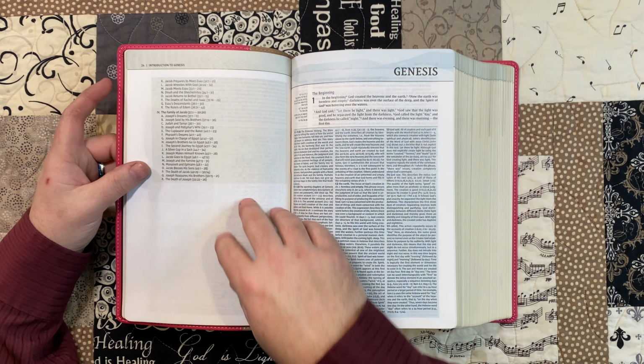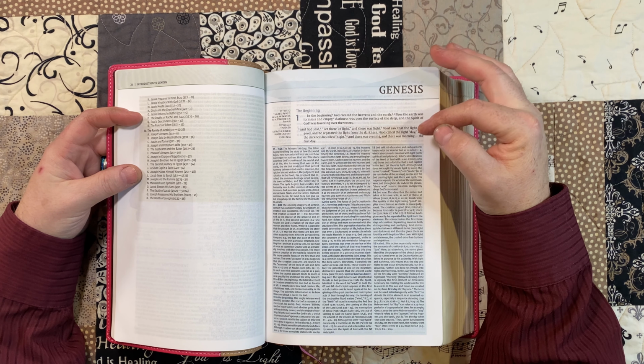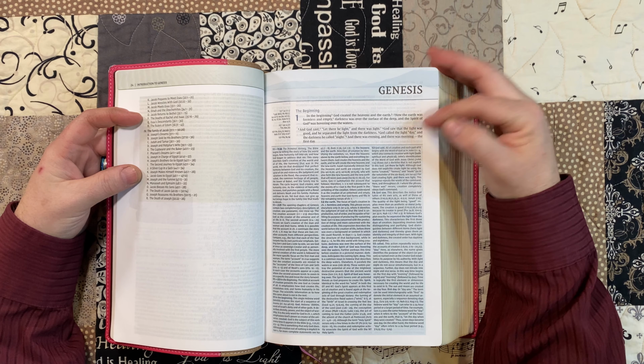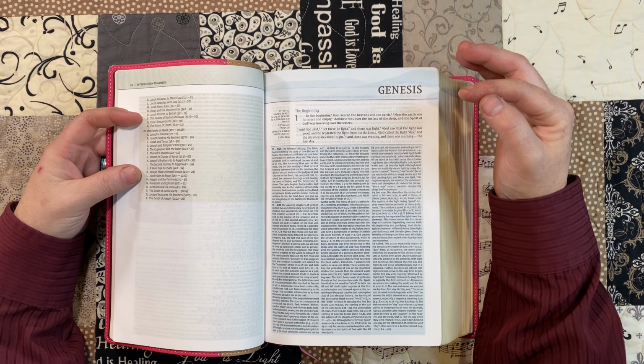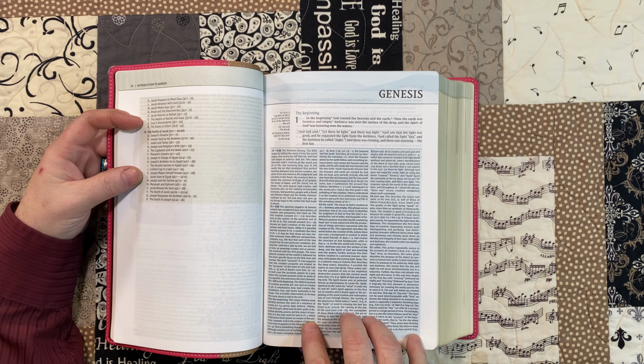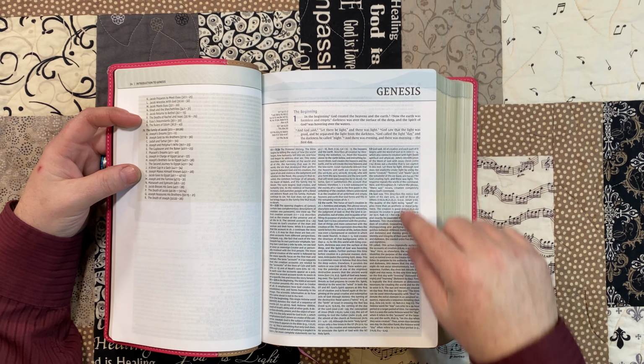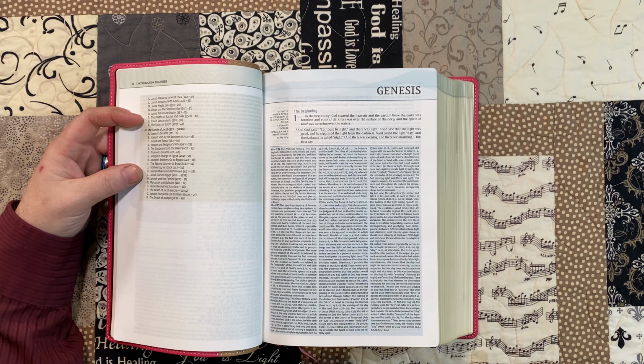And right off the bat, you can tell the very first page of Genesis has, it looks like 2 chapters and only 4 verses. And the entire rest of the page is just the notes from 1:1 to 1:5. An incredible amount of information.